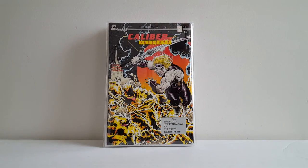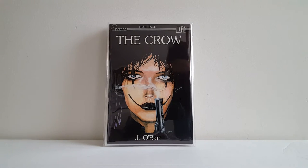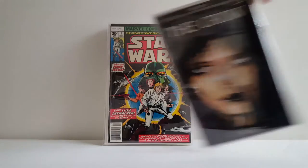Now, I already have a copy of these next two books, and they're signed and graded thanks to my buddy Ira. But now I have loose reader copies of Caliber Presents number 1, and this is actually a really nice copy. I got a pretty decent deal on the next three books together. And I got another first print of Caliber Crow number 1. Has a small bend on the corner, but this is still a VF plus copy. Maybe even a near mint minus on a good day.